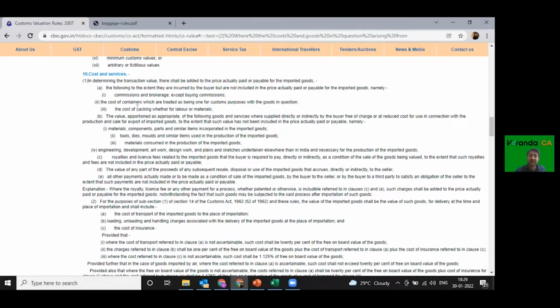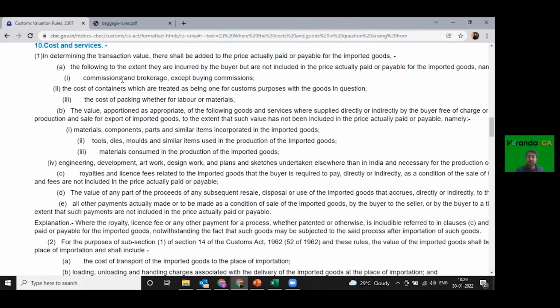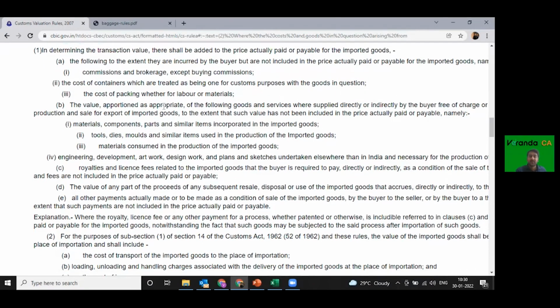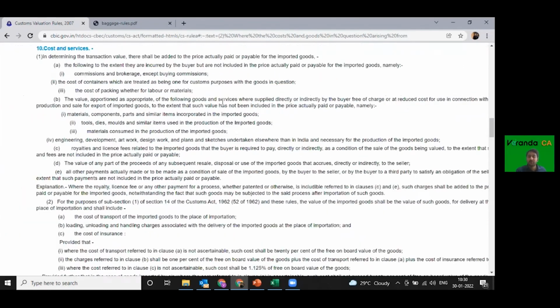So as per this rule, in the transaction value we shall include the following expenses which are incurred by the buyer but were not included in the price. Commission and brokerage, except buying commission. All right, buying commission is specifically excluded. Cost of containers which are treated as one for customs purposes. Then cost of packing. Then value apportioned as appropriate of the following goods or services on FOB value.